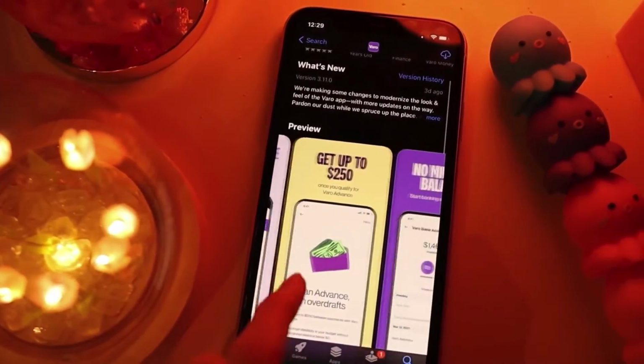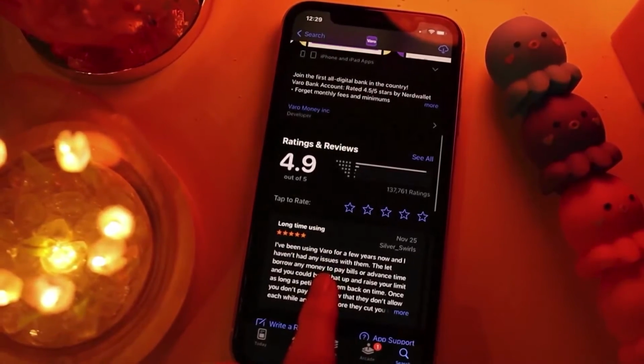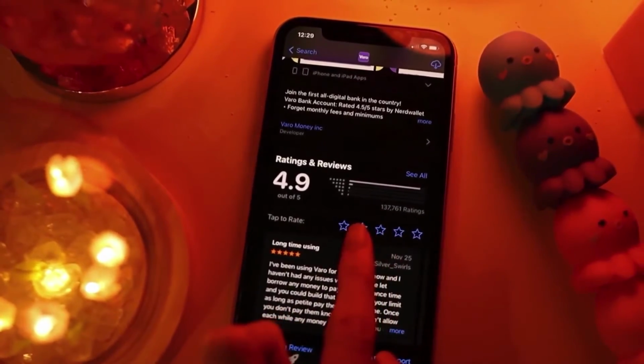They offer a full-service bank account. There's no minimum balance and no monthly fees. It doesn't offer overdrafts though, so if your balance is headed towards the red, you won't be able to spend more than you have. Instead of overdrafts, Varo offers an innovative alternative, which is called Varo Advances.